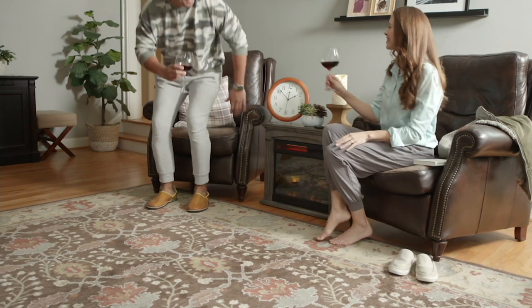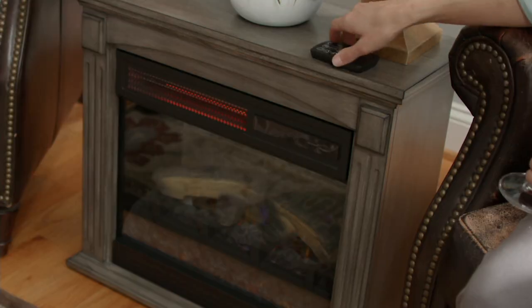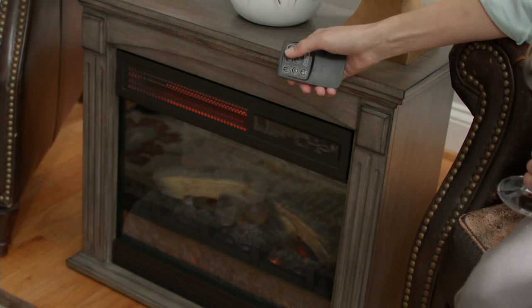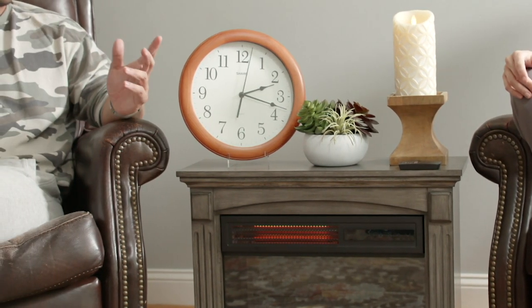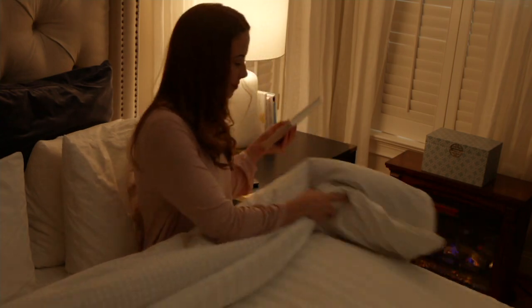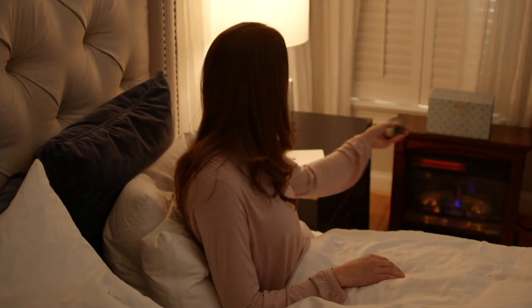This is one of their very, very popular infrared quartz heaters. I actually own this one in the white. It is in one of my guest bedrooms. It stands on the floor, but it has a top that looks like a mantle, so you can actually use it as a piece of furniture to decorate with and put things on top of. And it looks beautiful. It's one of the best faux flames they have ever done.